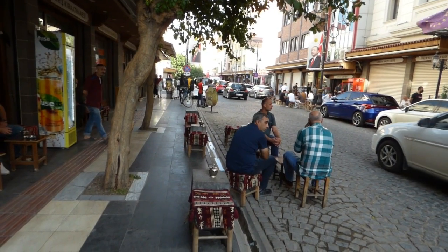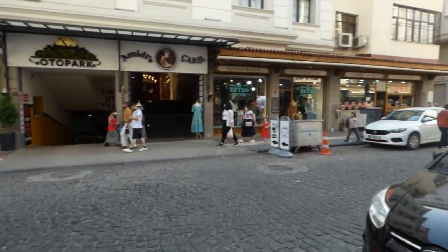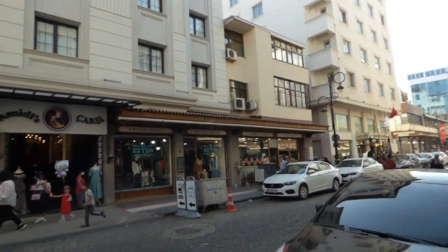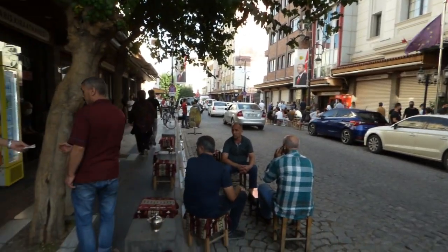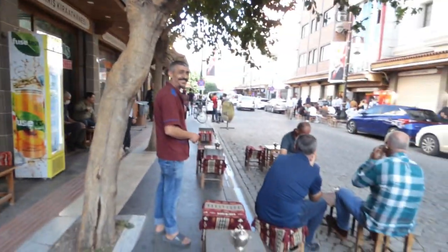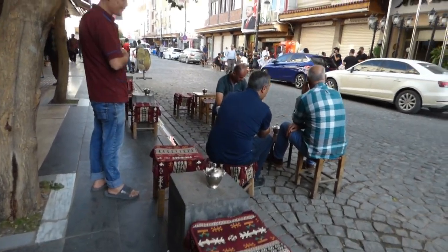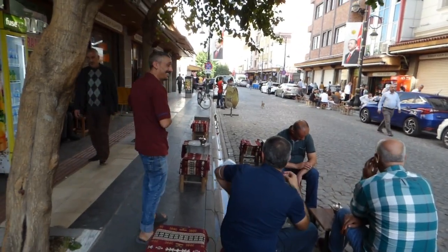So guys, we're just walking in the streets of Diyarbakir again. This is a bit more modern part of the town. Big modern buildings, as opposed to where I just came from, which is all the side alleys, which I love, to be honest with you. Now look at the tradition here. It's a little tea house, cafe place. Hi, how are you? Good. And they're just sitting in the street and they're drinking coffee.